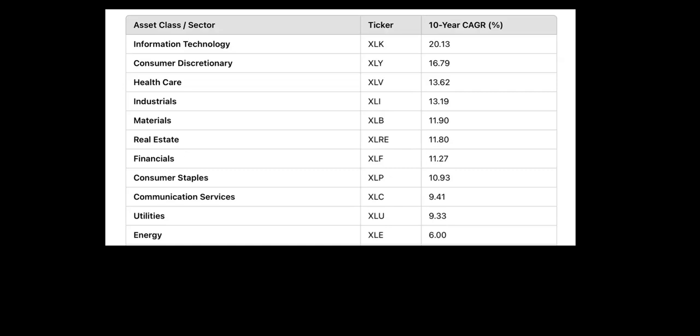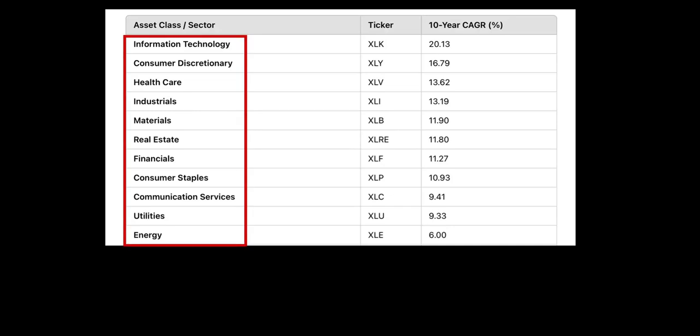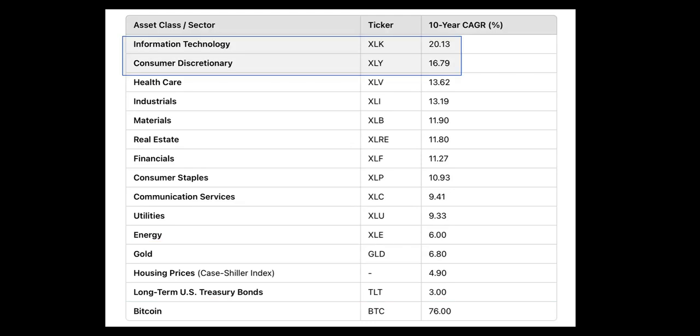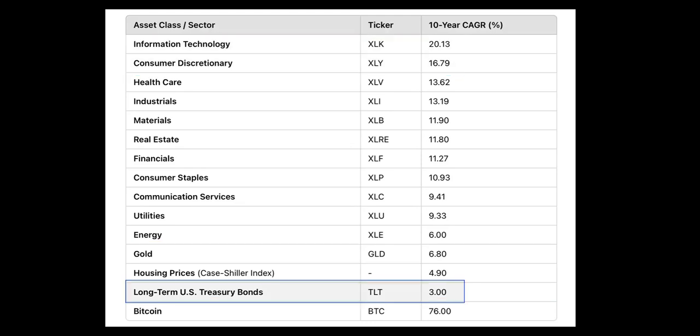Now, the S&P 500's 10-year growth rate is about 10%, and that's comprised of 11 sectors. As you can see, each sector has its own annual growth rate. And if we add in gold, housing prices, and US Treasury bonds, you can see the different rates of return. The information technology and consumer discretionary sectors have the highest rates of growth, with Treasury bonds performing the absolute worst over the last 10 years.